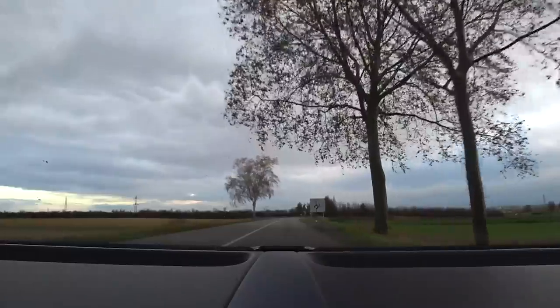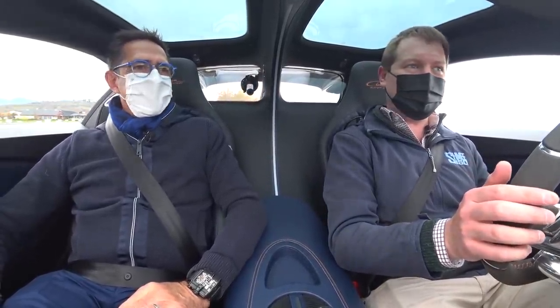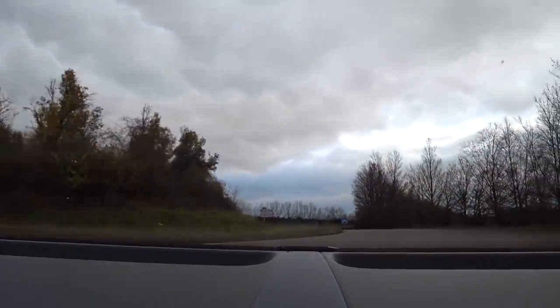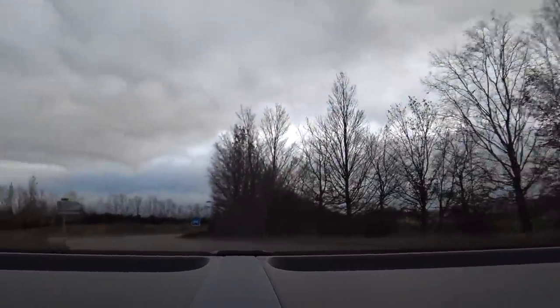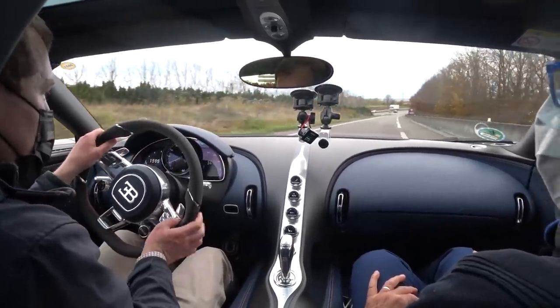Even when you're driving it with just a fraction of what it's capable of, it gives you this amazing sense of power and what it is capable of doing. Wow, okay, so head around then. Yes, next to the right. And everything that you touch is such high quality.